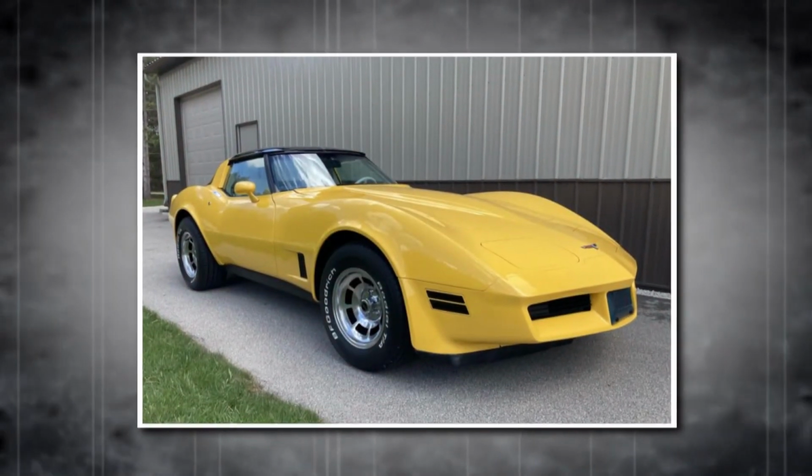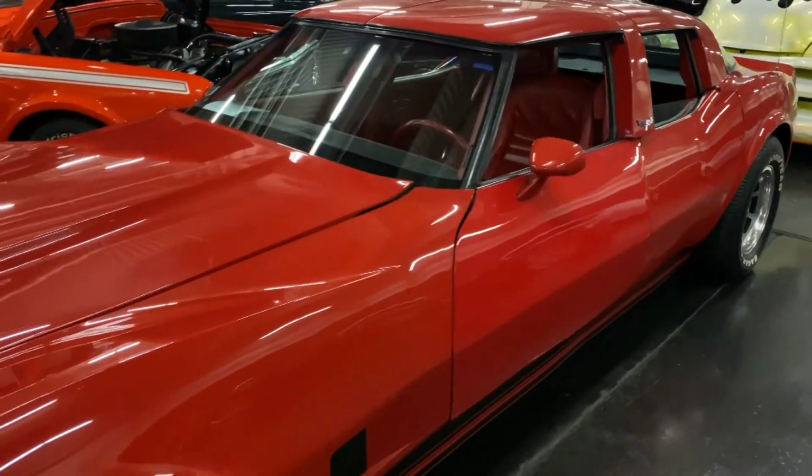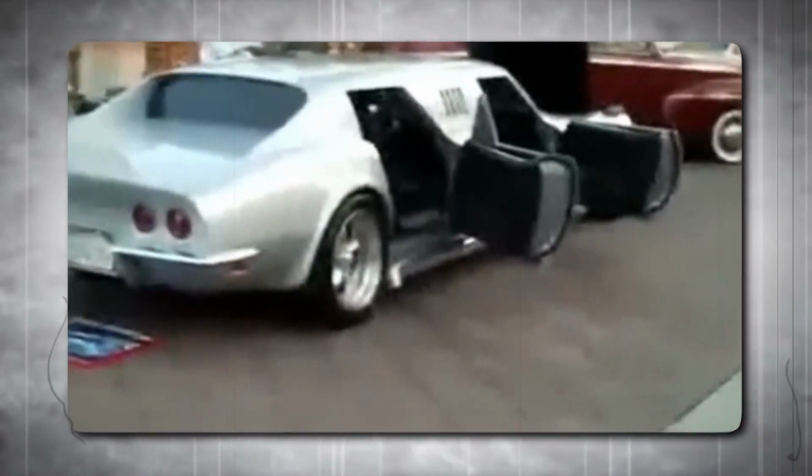The car itself was based on the third-generation Corvette known as the C3. This model was popular for its sleek design and powerful performance. The plan was to extend the body and add two more doors, making it a more family-friendly version of the Corvette. The result was a longer and heavier car, which took some of the original sporty appeal.